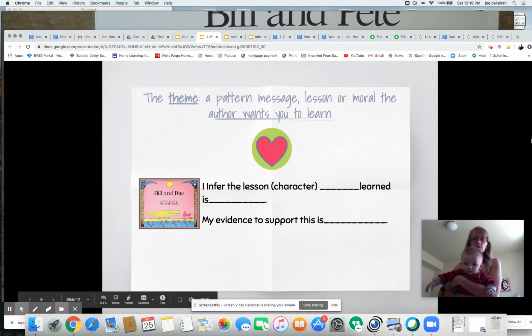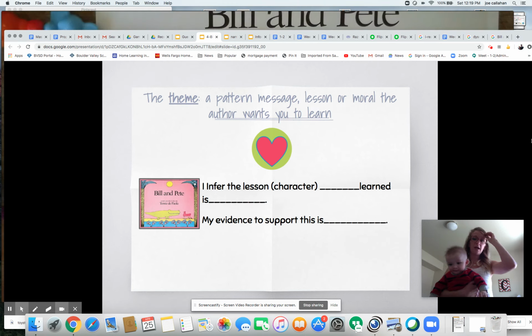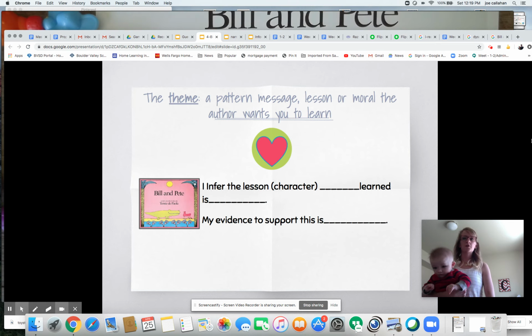Okay, so a lot of times when we read books, they have a theme, a pattern, or a message. What can you infer is the message or the pattern theme that the author wants us to learn? What do you think? I think there's lots, actually. What's cool is a lot of times we can take away more than one author's message or theme from a text. I think Bill learned to persevere and never give up. Things in the beginning were easy for him, right? Like learning the alphabet, learning to write the alphabet, but then he got frustrated when he couldn't figure out his name. So he persevered through that.